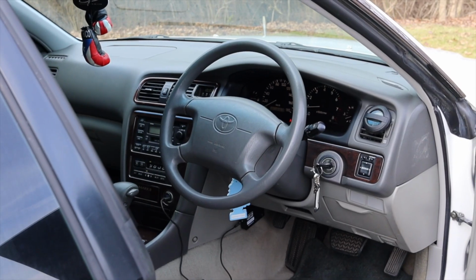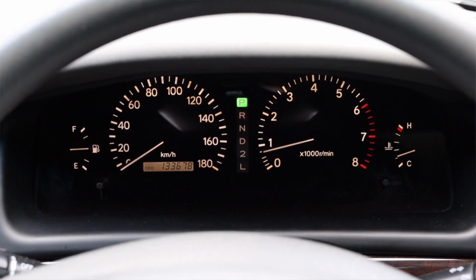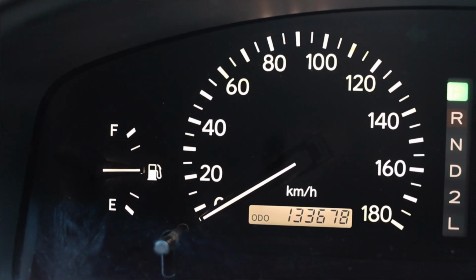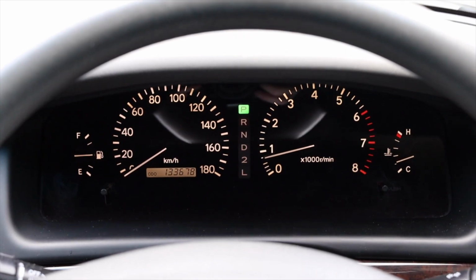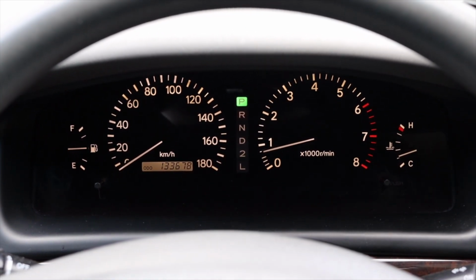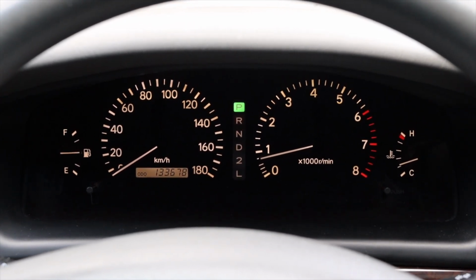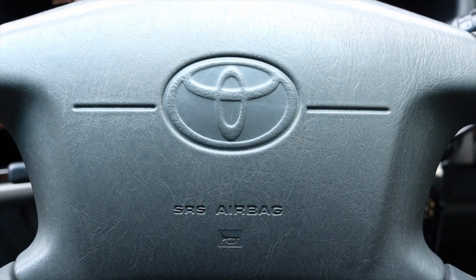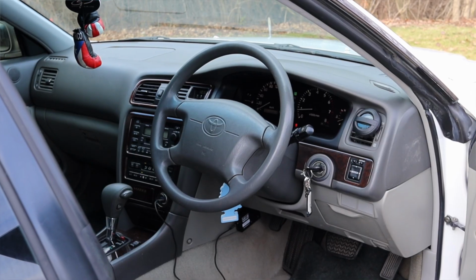With that stuff out of the way, let's talk about the interior. Well, in front of me, I have 4 very plain gauges. Off to the left is my fuel and speedometer, and off to the right is my tachometer and coolant temperature. Toyota of this era, and even still modern Toyota, they've always had a focus on simplicity, and the gauge cluster has always reflected that. The steering wheel doesn't have anything on it. It does have an airbag. This is 1997 after all.